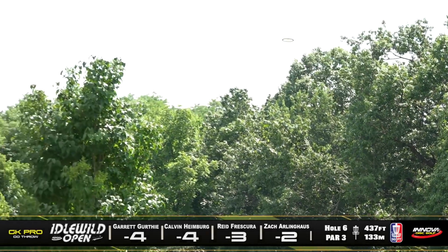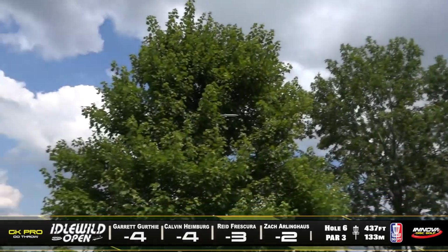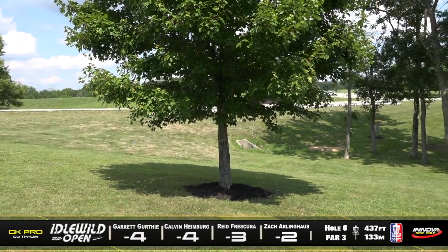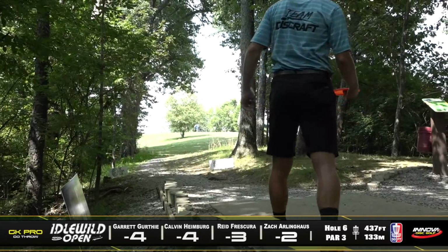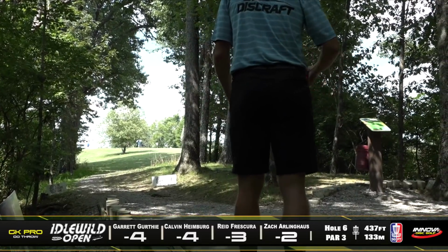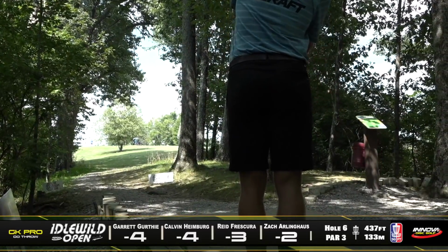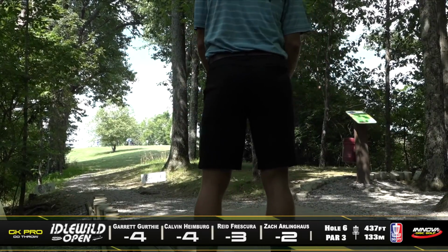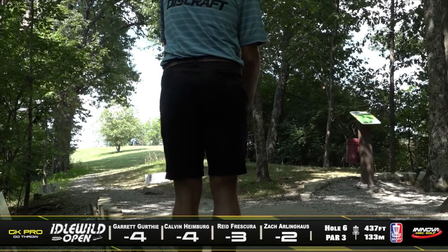Yeah, it's so tricky because that tree you see on your left takes away the ideal angle of release for the right-hand backhand turn. No doubt. Calvin not getting enough turn on it. He's going to end up with a 120-foot up shot at most through a couple trees. No big deal. Should be a par for him.